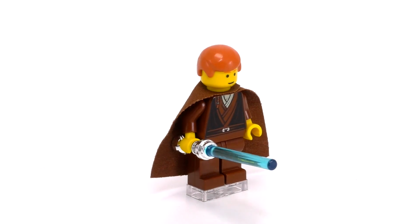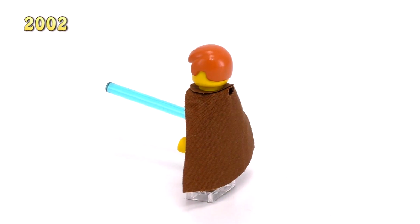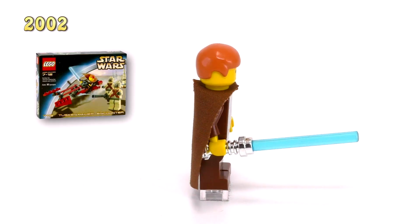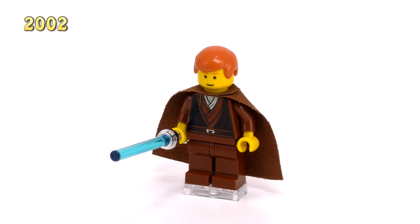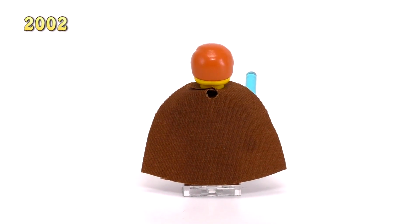And the first time this version of him appears in LEGO is in 2002 in the set Tusken Raider Encounter 7113. And this is actually a pretty good original minifig. He's brown with some very good detailing printed onto the torso. The robe detailing is pretty intricate, and he's got a Padawan braid. I'm also pretty happy that this old minifig manages to still have a pretty decent cape. Sometimes these old ones can be pretty torn up.